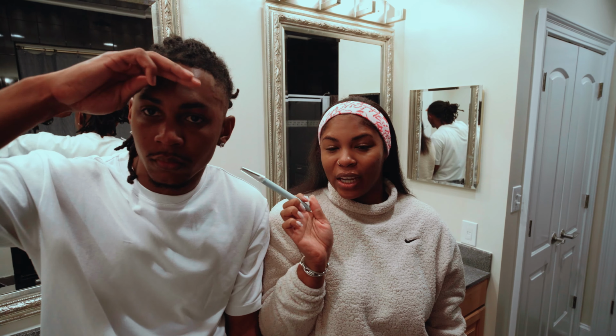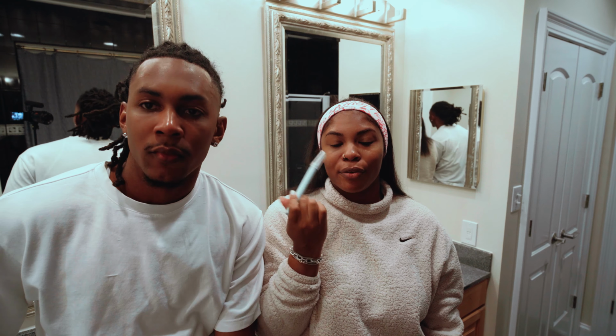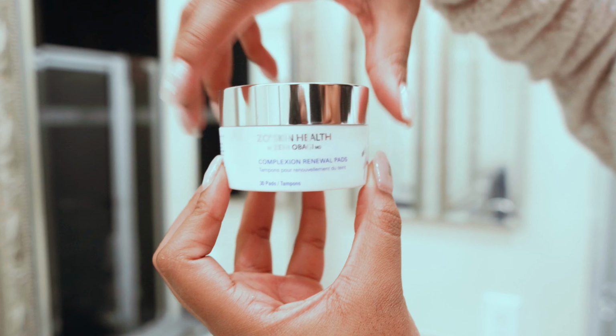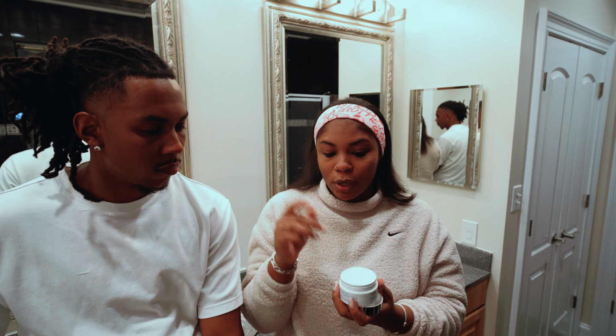So now that his face is nice and resurfaced and plump looking and mine is free of hair, we're gonna go into these complexion pads, complexion renewal pads. We both have a lot of melanin, and with melanin comes sometimes dark spots, like you mentioned earlier.